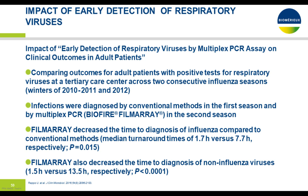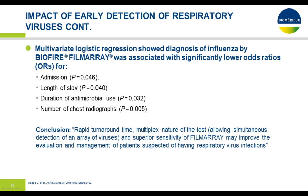What they found was that FILMARRAY decreased the time to diagnosis of influenza compared to conventional methods, 1.7 versus 7.7 hours, p-value of 0.015, which is significant. And the FILMARRAY also decreased the time to diagnosis of non-influenza viruses, 1.5 versus 13.5 hours, a very significant p-value, 0.0001. This clearly impacts patients in the emergency room that could be sent home rather than being hospitalized, and reduces length of stay and admissions. Admissions were reduced, length of stay was reduced, not so significantly, but still reduced, and duration of antimicrobial use was also reduced, as was the number of chest x-rays.